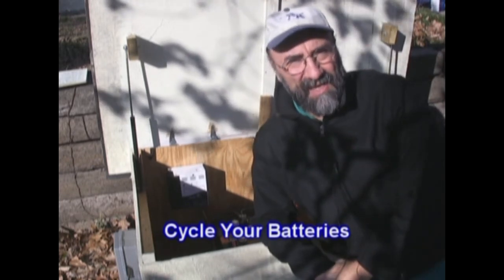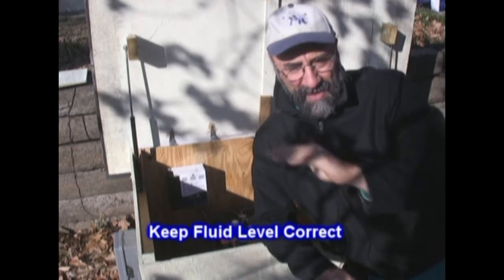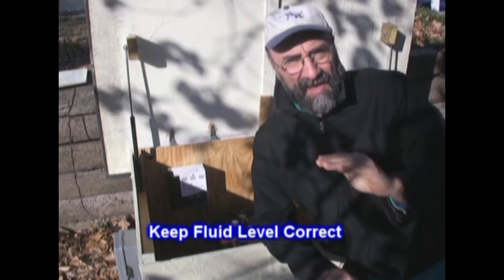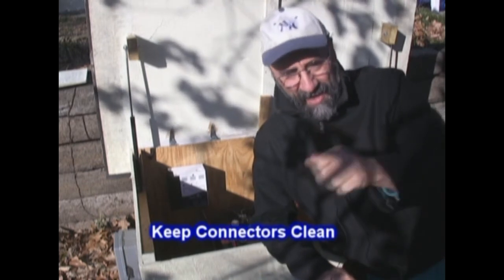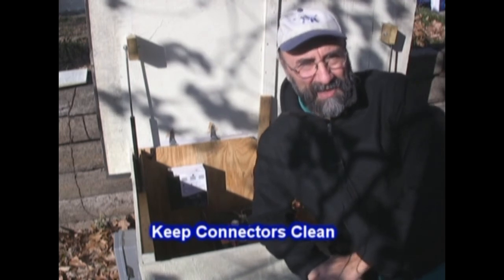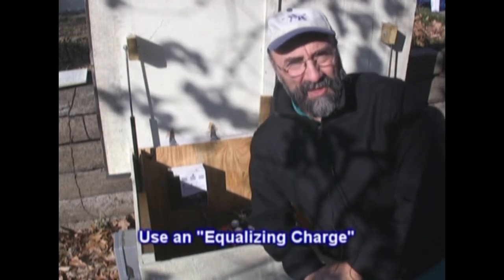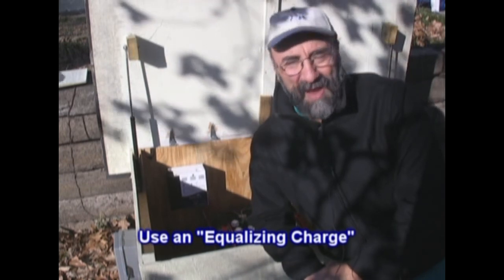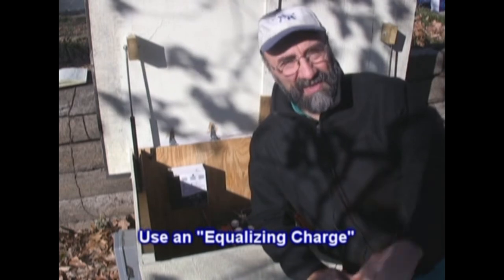The next thing is to keep them topped off with clean distilled water right to the point where I'm going to show you. And as well, keep the connectors clean. Use a little bit of baking soda and water and an old toothbrush and clean off anything you see on there in the way of buildup around those terminals regularly. As well, be sure that you use an equalizing charge, which normally your charge controller can handle automatically about once a month to keep the electrolyte mixed up and keep everything moving inside the batteries.